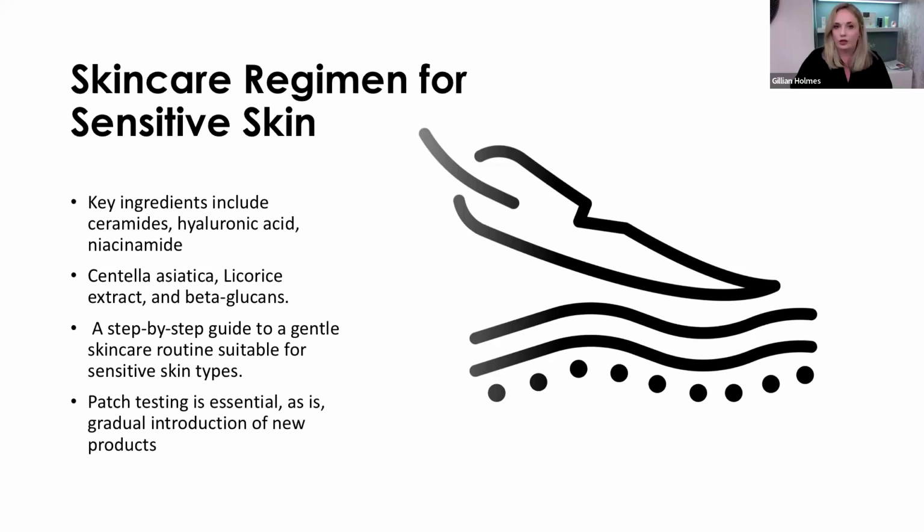Gradual introduction of any new product is also essential, just to alleviate any possibility that there could be something else as a trigger for them.